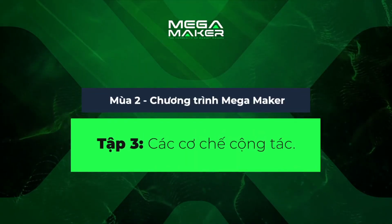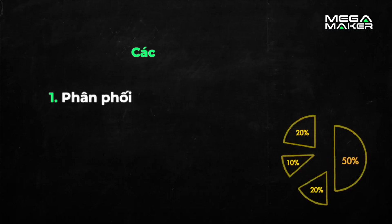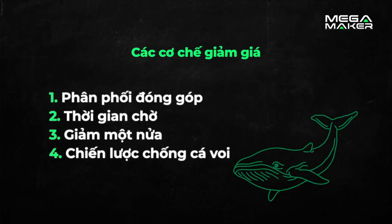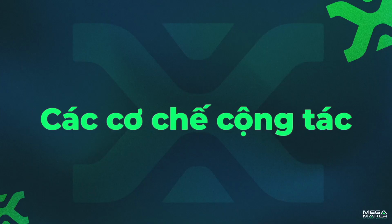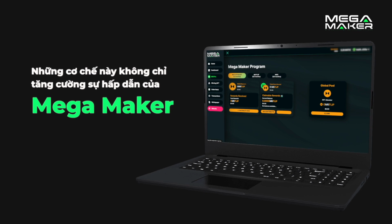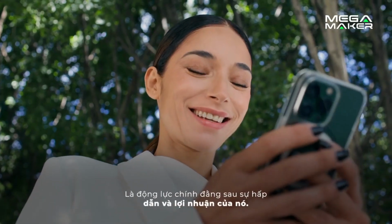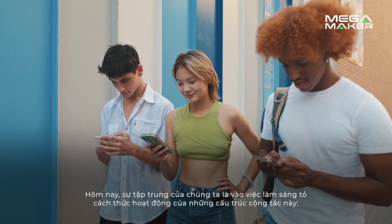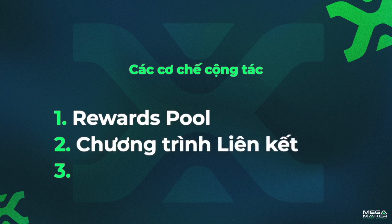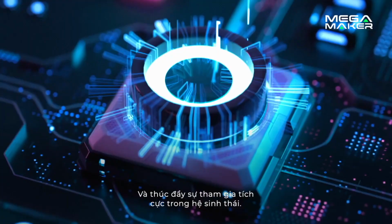Episode 3, Collaborative Mechanisms. After exploring the deflationary mechanisms that ensure the stability and security of MegaMaker, we shift our focus towards another equally crucial facet, the collaborative mechanisms. These mechanisms not only reinforce the attractiveness of MegaMaker, but also serve as the driving force behind its appeal and profitability. Today, our focus is on unraveling how these collaborative structures, including the rewards pool, affiliate program, and global pool, create earning opportunities and incentivize active participation within the ecosystem.